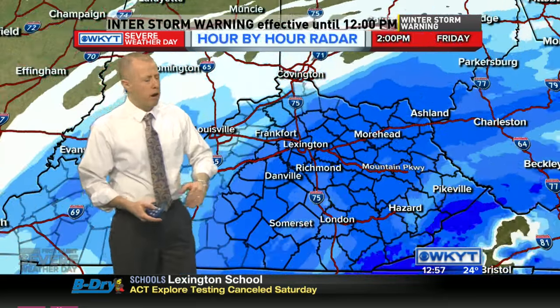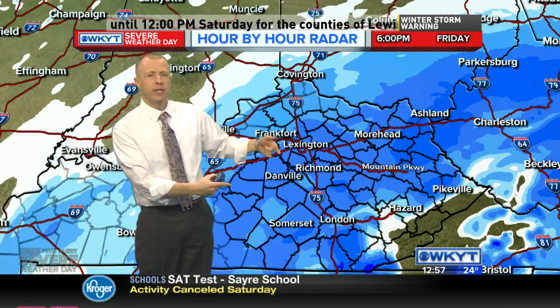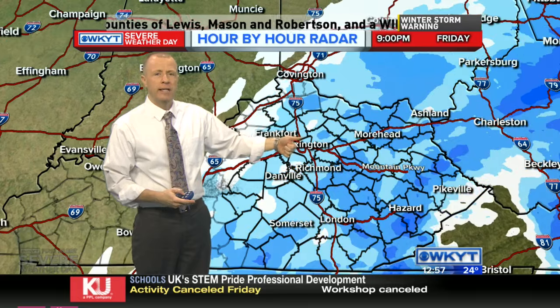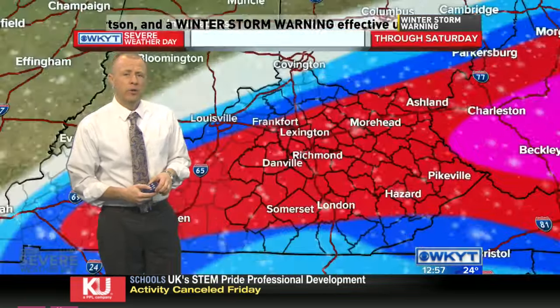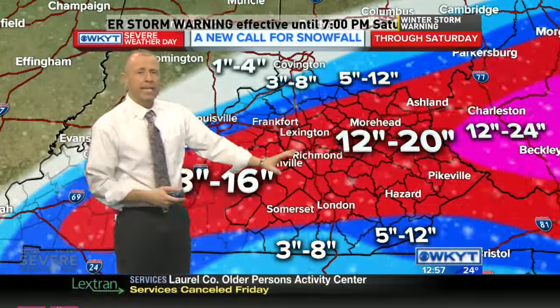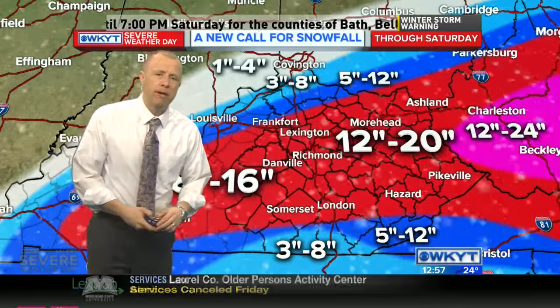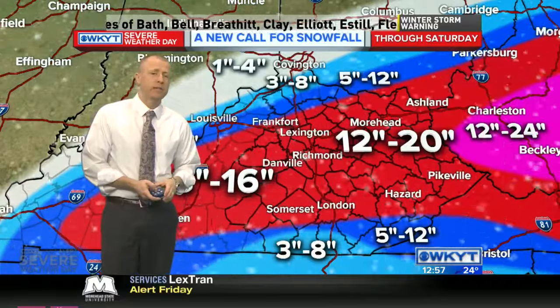That future radar tells the story of how the snows hang across central and eastern Kentucky. That's 6 o'clock, 7, 8 o'clock, into 9, 10, 11 o'clock or so this evening. We're going to continue to hang on to the nasty conditions. A general 8 to 16 inches, with some local amounts greater than 20 inches a possibility. Micah, the snow is now beginning to add to the travel troubles, especially along Interstate 75.